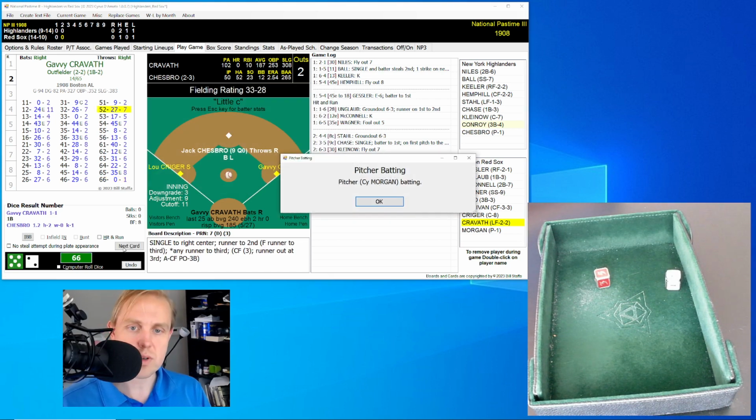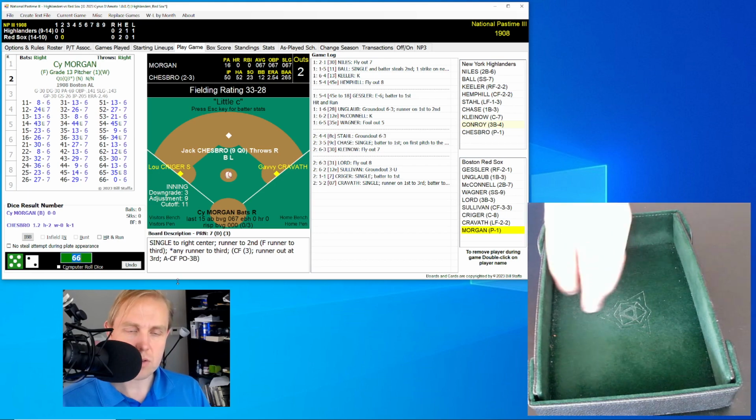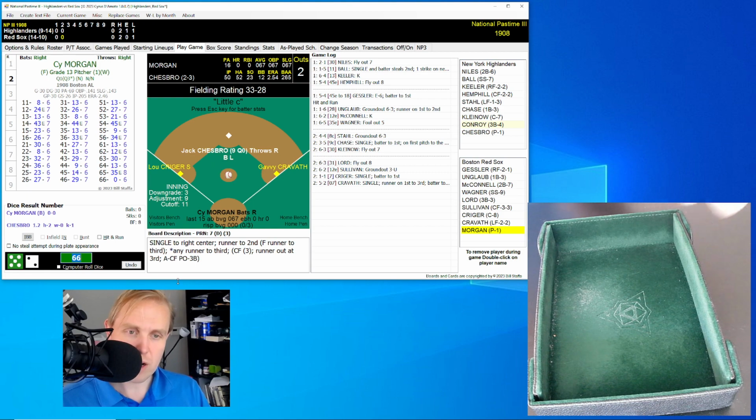Next rolls a 52 for a 7. That's going to be a single to right center field. Krieger goes around to third base, and there's 2 away still, this time for Cy Morgan. I'm afraid that this scoring opportunity is about to be wasted. Morgan, ooh, look at that. He rolls an 11 for an 8.